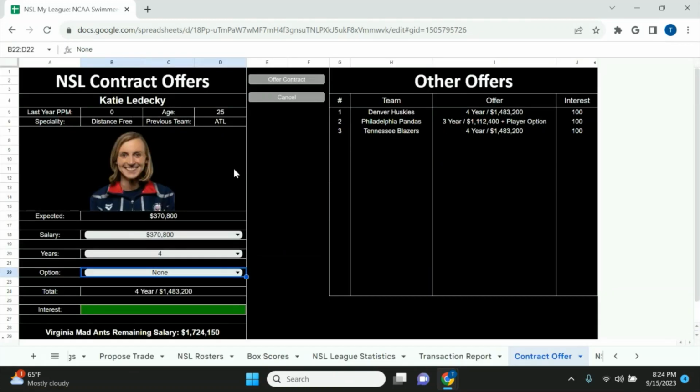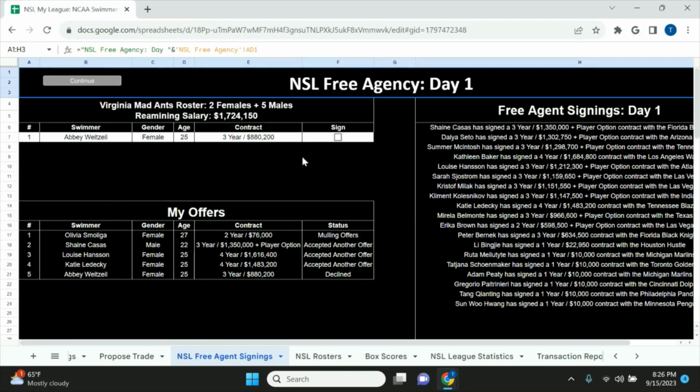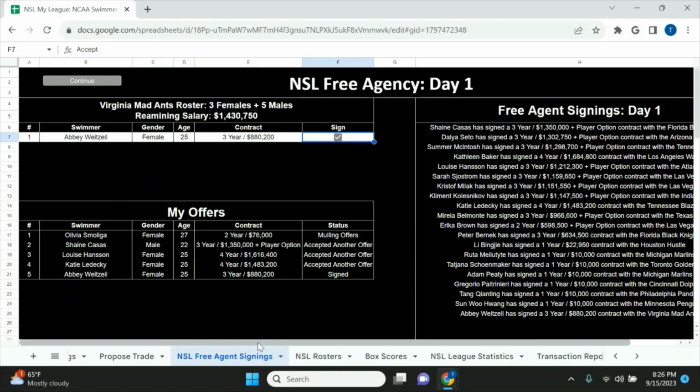Let's also try to get obviously the GOAT, Katie Ledecky, 4-year, $1.4 million deal. And then with my last offer, I'm going to get Abby Weitzel, who went to Cal, on a 3-year, $880,000 deal. And then after day 1, we do get Abby Weitzel, so that's a good pickup there.